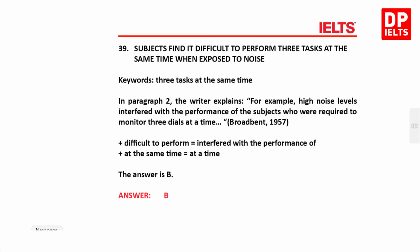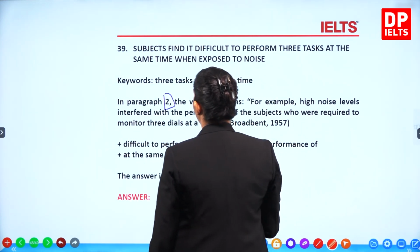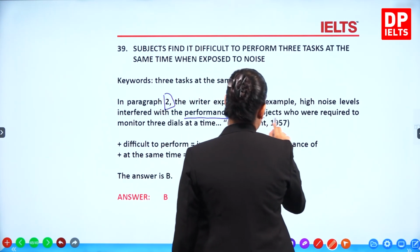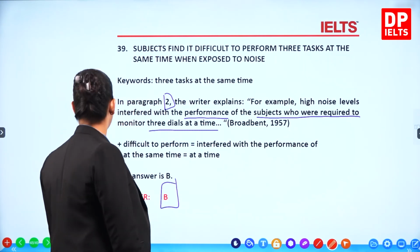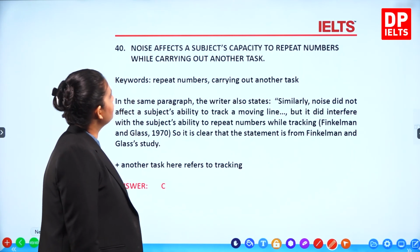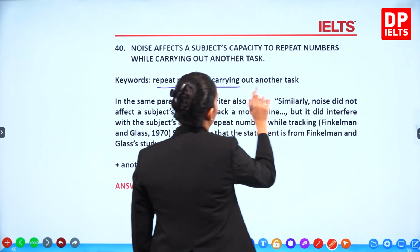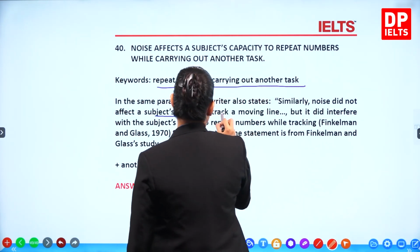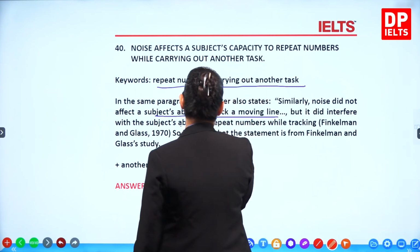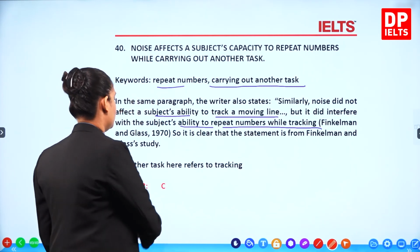39. Subjects find it difficult to perform 3 tasks at the same time when exposed to noise. So if you go to para 2, the writer says, for example, high noise levels interfered with the performance of the subjects who were required to monitor 3 dials at a time. It was told by Broadbent, so the answer is B. Coming to the last question, noise affects a subject's capacity to repeat numbers while carrying out another task. So repeat numbers, carrying out another task. In the same para, the writer also states, simple noise did not affect subject's ability to track a moving line, but it did interfere with the subject's ability to repeat numbers while tracking, and that was told by Finkelman and Glass in 1970. So the answer is C.